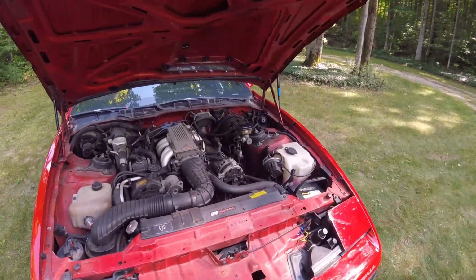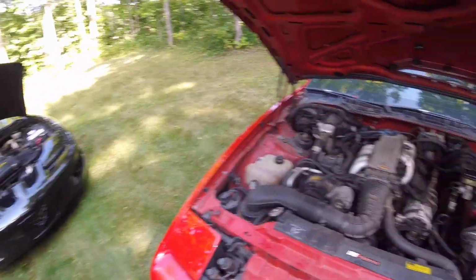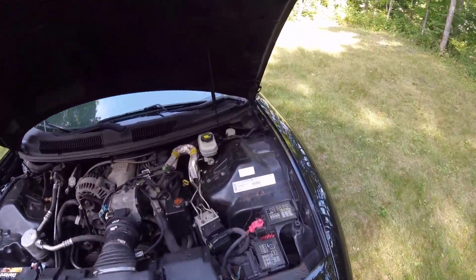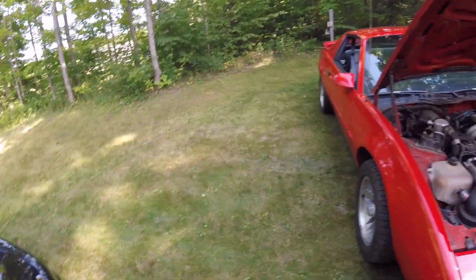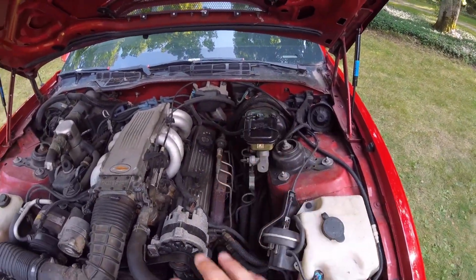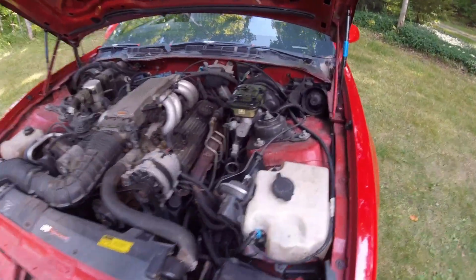You look over here, like I said, a lot more accessible. What you will notice is, the brake booster and everything, it's all in the same spot. Pretty similar. And it's actually a pretty common modification on a 3rd gen to take this whole setup out and put in a 4th gen setup. Kind of interesting.